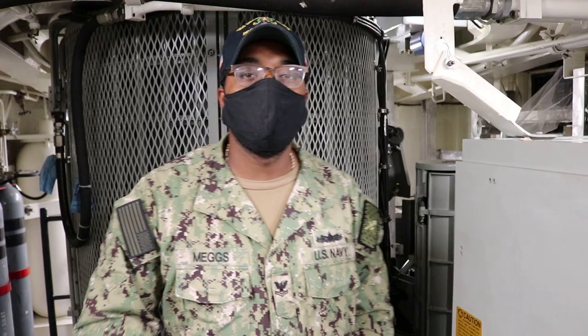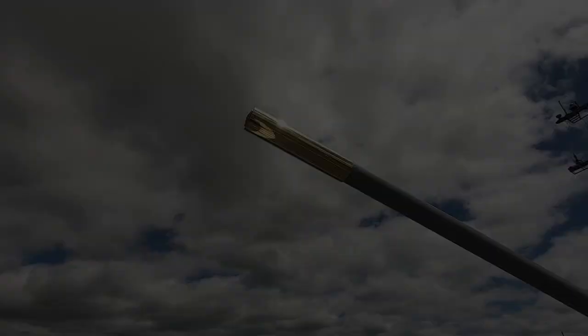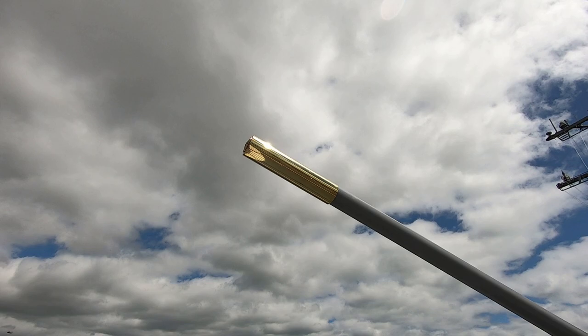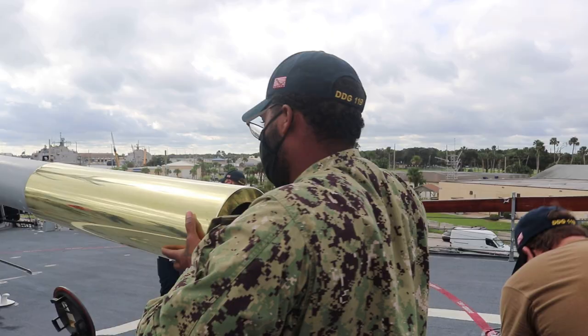Hi, my name is GM2 Megs. I'm one of the Mark 45 Mod 4 technicians on board Delbert Black. I'm going to tell you a little bit about what we do and the space that we're in. The Mark 45 Mod 4 is a lightweight gun system. It has the capability of shooting 16 to 20 rounds a minute, depending on if the round is fused or if it's not. The loader drum, which is located inside of the loader drum room itself, can hold up to 20 rounds.